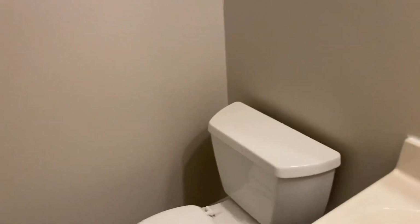I like how there is an actual entryway there. I don't know. I guess this is like the laundry closet? I'm assuming so. Laundry closet in the hallway here. Here is a half bath with a linen closet. Okay. Nice.